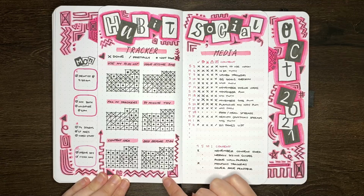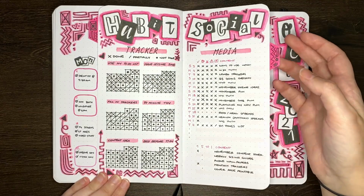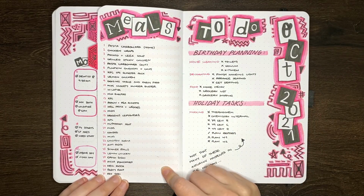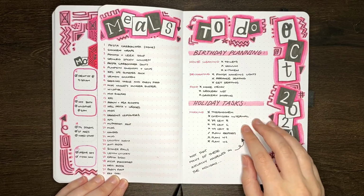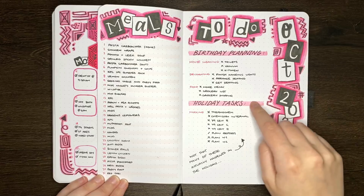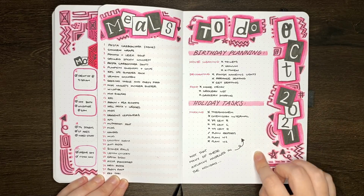I was very pleased with myself for filling this in completely. My social media scheduler. My meal log, which I also ended up filling in completely. Obviously October was a good month for me. And then we have a to-do list section, so where I had planning for my birthday celebration, and then a holiday task list down the bottom. Not that many of these things actually happened in the holidays.